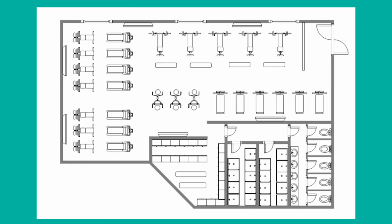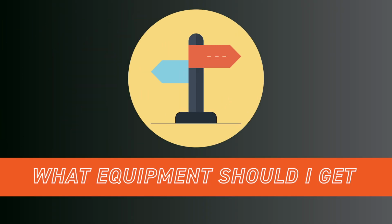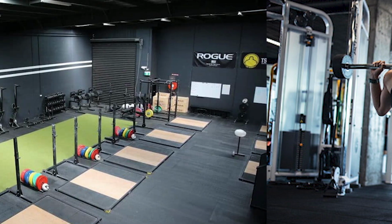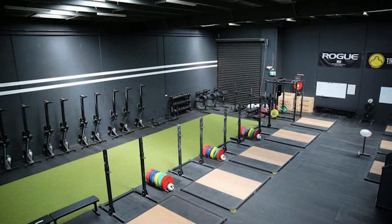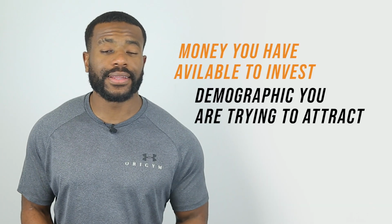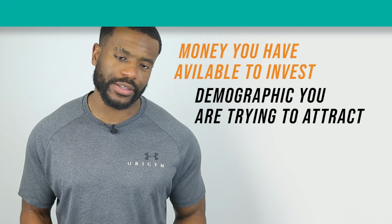Sketch out your gym floor plan, shift things around, and be creative and have fun. What equipment should I get? One of the service aspects that does determine cost to an extent is the number of equipment, equipment type, and quality. The type of gym equipment you get is largely based on two factors: money you have available to invest and the demographic you're trying to attract.